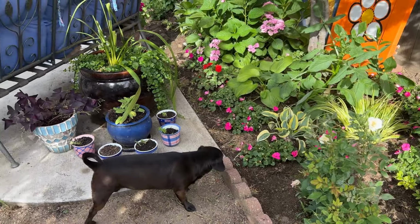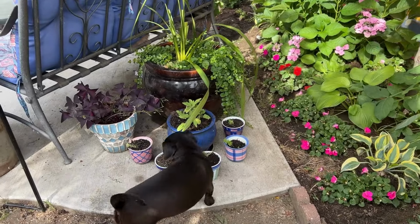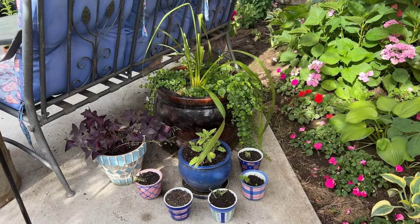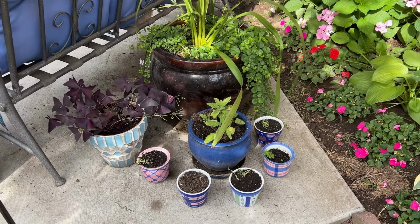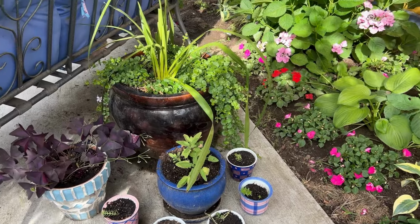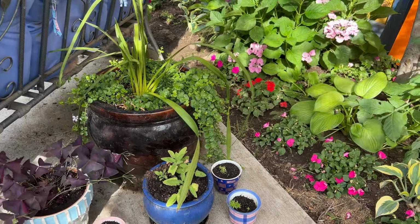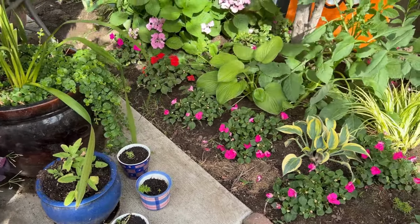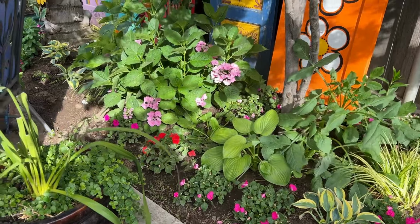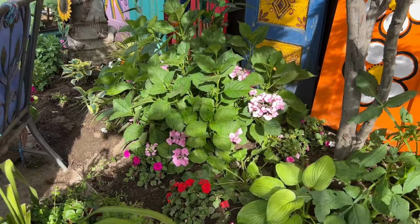Hello, Abby. I have a couple little pots in this corner behind my bench. Another one of those purple clover things. Some creeping Jenny and a little orchid in the center, some sage. Look at my beautiful hydrangea. It's just starting to bloom.